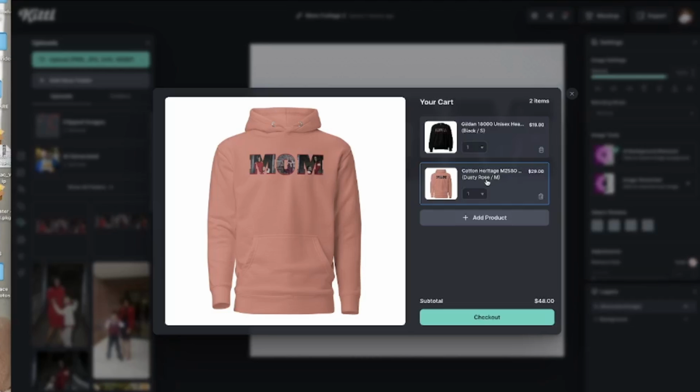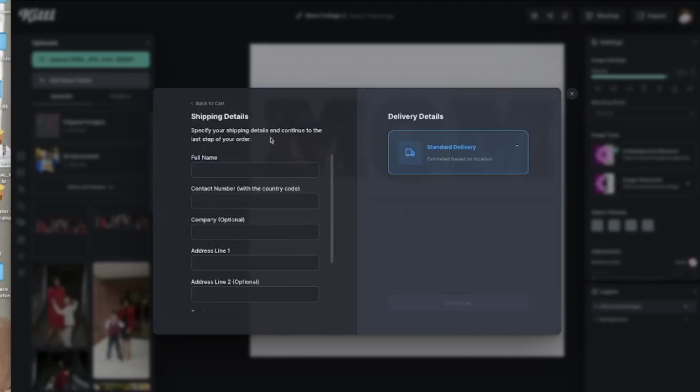So I love that it's a Cotton Heritage because that's the first sweatsuits that I started out with. That's a premium hoodie. Great quality hoodie, guys. So M2580, and that's the dusty rose color. And I'm going to go ahead and select checkout. Okay, so you just want to enter all your information. I'm not going to do that on the screen.